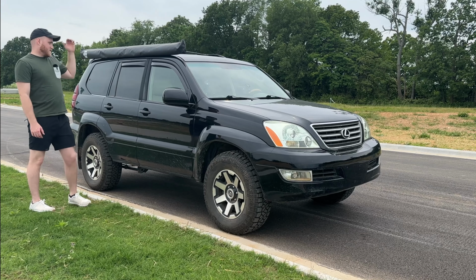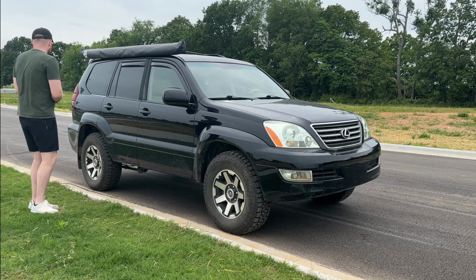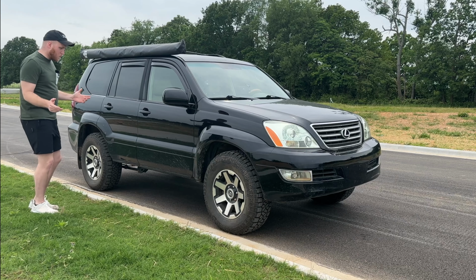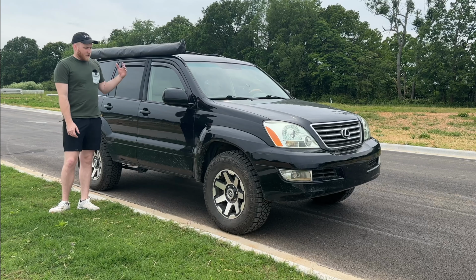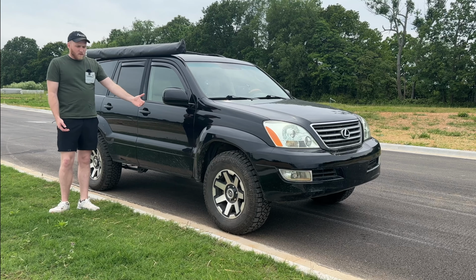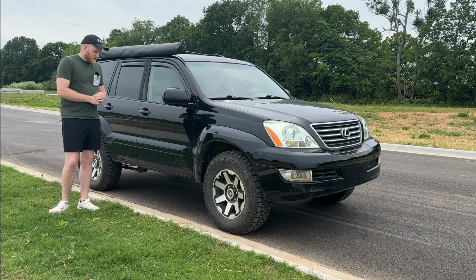And then I did the Ototo CarPlay touchscreen. I think that's pretty much it as far as mods. I haven't really done a whole lot. These things are very, very capable from the factory and I want to mod it as I go. I have some plans, but I will hit on those a little bit more in my next year's hopes. So let's jump into that.